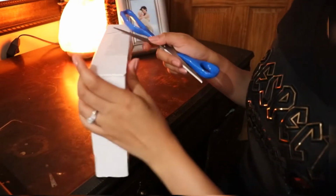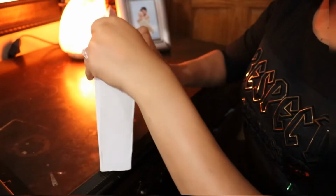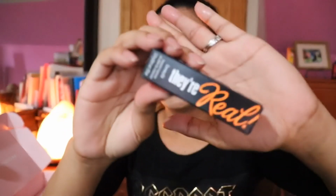So here's the box, guys, so let's go ahead and open this up. So guys, when you open it up, here's what it looks like inside. First, I have this booklet right here, and it will tell you all about the products, what we get, guys. And then here's the bag, guys. I got the green bag color, guys, which is cool, and I love the color as well. Okay, so first item that I got, guys, is this one right here.